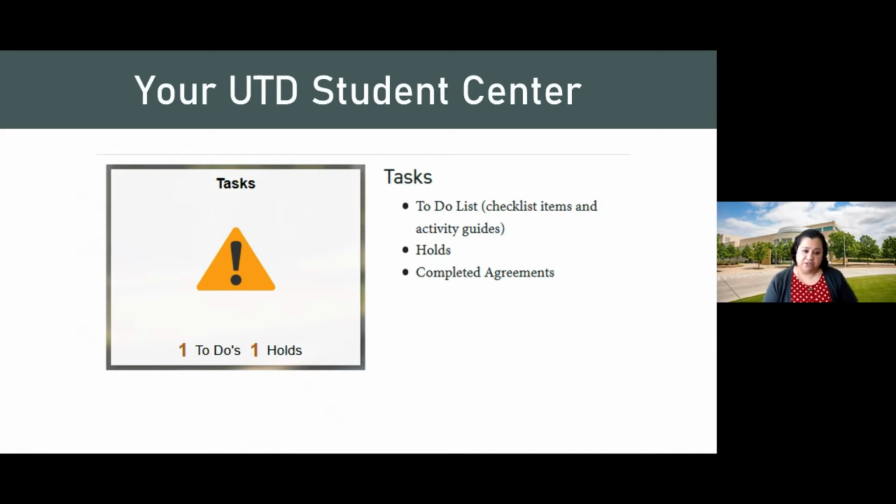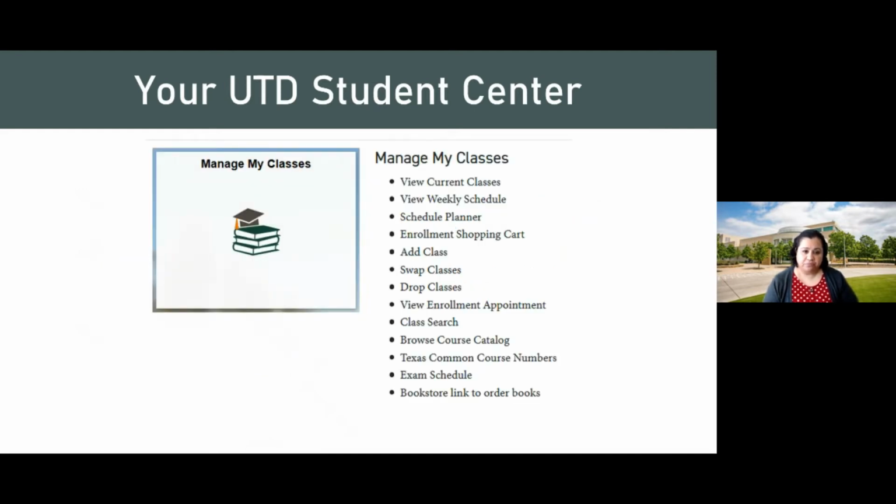All right, so now let's look at the second tile that we want to talk about, which is Manage My Classes. So this is the tile where a lot of your registration is going to happen. You'll see a lot of the options here are related to schedule, registration, add, swap, drop, classes, class search. So this is the tile that when you are planning for registration and you're ready to register, this is where you want to be. If you click on this, you'll see all those options and you're going to be able to take care of all of those things.